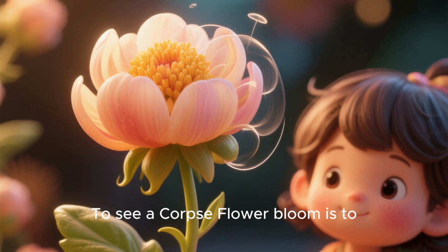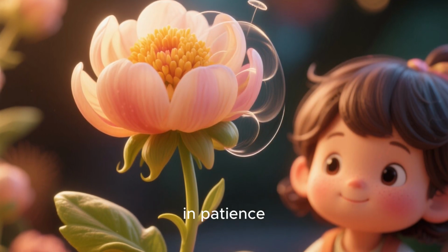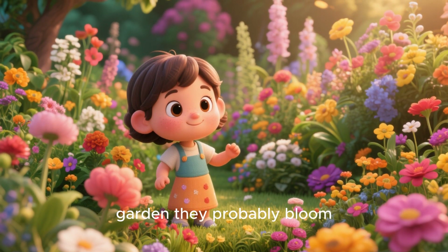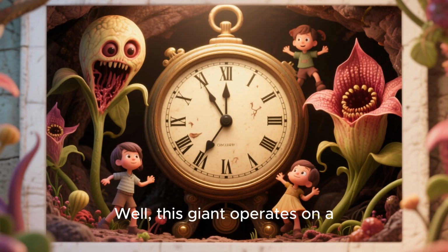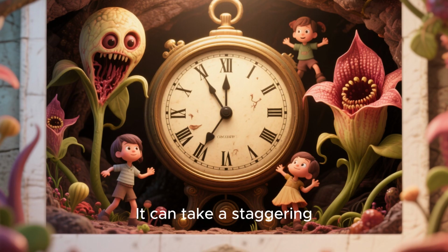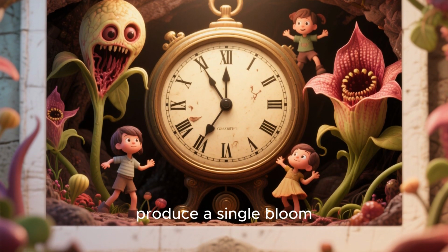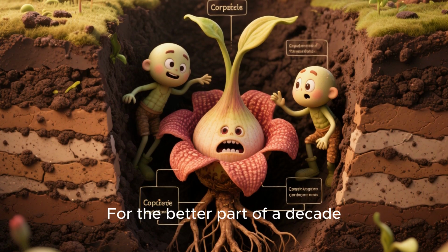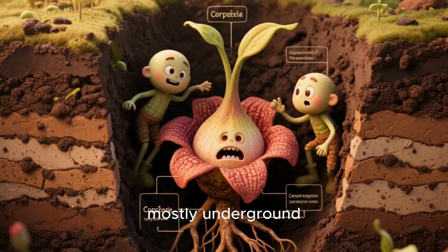To see a corpse flower bloom is to witness a masterclass in patience. Think about the flowers in your garden. They probably bloom every year, right? Well, this giant operates on a completely different timeline. It can take a staggering 7 to 10 years just to produce a single bloom. For the better part of a decade, this plant leads a secret life, mostly underground.